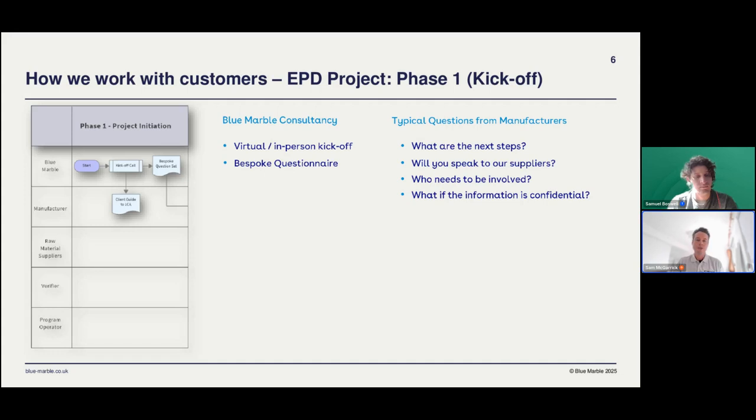One of the questions is, will you speak to our suppliers? We find that actually it works best if we don't. And the reason is that we don't have the authority to get the suppliers to provide data. However, we are on hand throughout the data gathering phase, and we'll often join calls with suppliers, or we'll respond to questions throughout that data gathering phase.